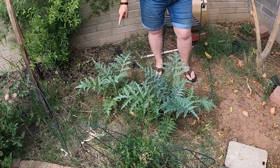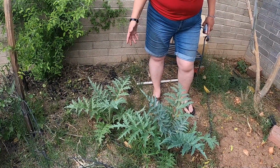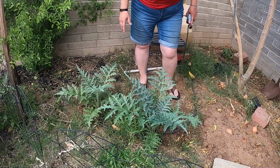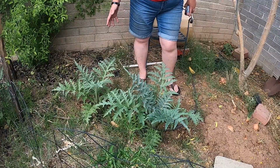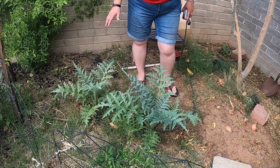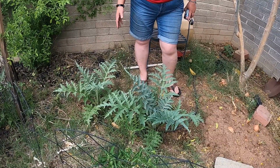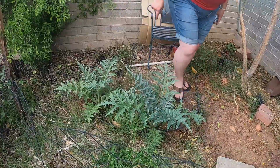I have 2 artichokes growing here. They help break up the clay soil. That and the fact that we just love artichokes. So I'm really excited and hoping that these start blooming soon. If not, we'll have some artichoke blooms next year. These ones we just got this spring, and they've already doubled in size. So I'm excited about those.